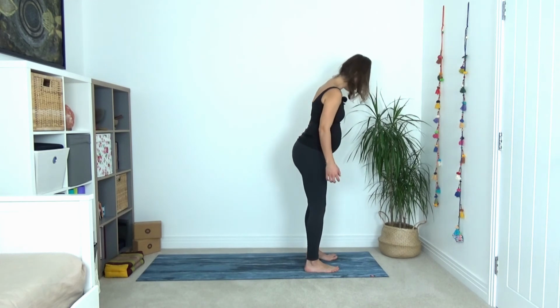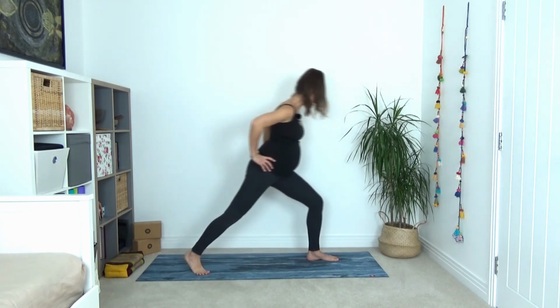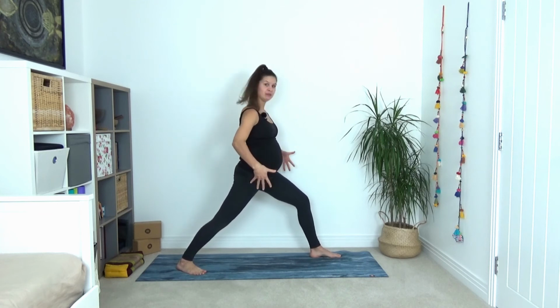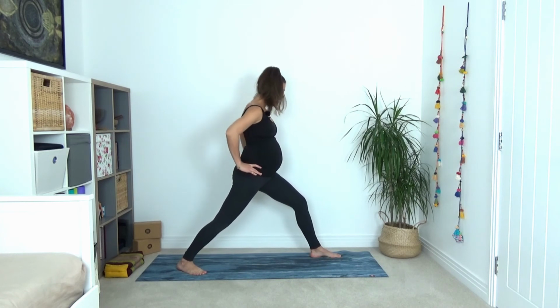Bring your feet hip width apart, hands onto the hips. Keep your left foot forward and step back rather with your right foot for warrior 1. And warrior 1, we want to have the feet hip width apart or even further, so you might want to use the distance of your mat. And make sure you shift the hips to face forward, so both hips are squaring off.